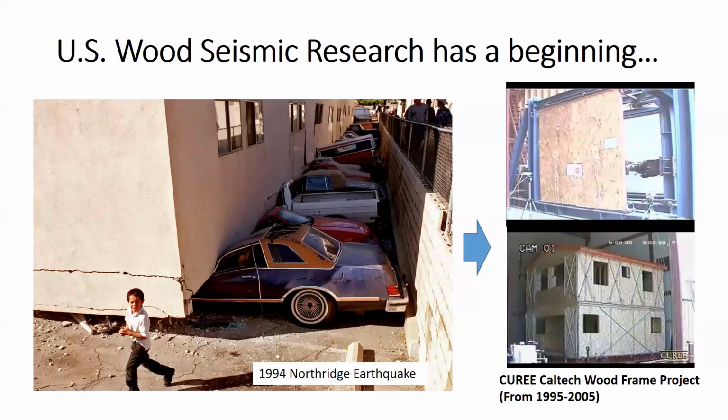Then to understand how those existing wood systems perform in earthquakes, and also develop numerical tools to actually study it. This type of project had multiple universities involved, and it ran from 1995 to almost 2005. It took a lot of time to get everything out. So that's where wood buildings as a subject in earthquakes started being taken seriously in the U.S. But I didn't get to do that.